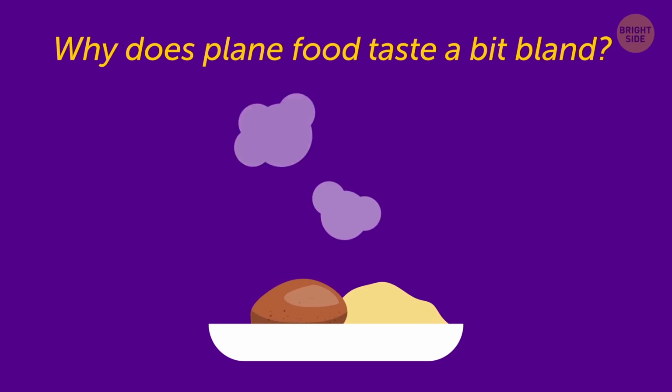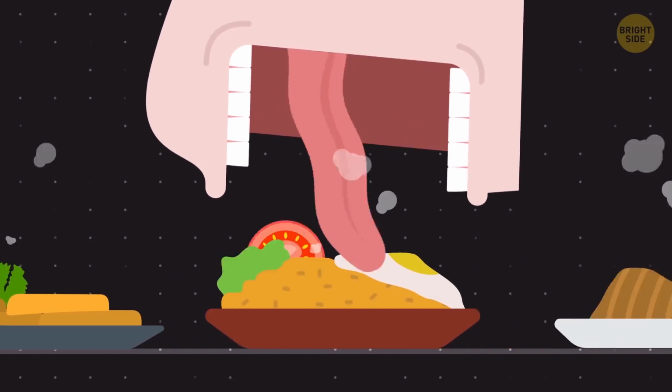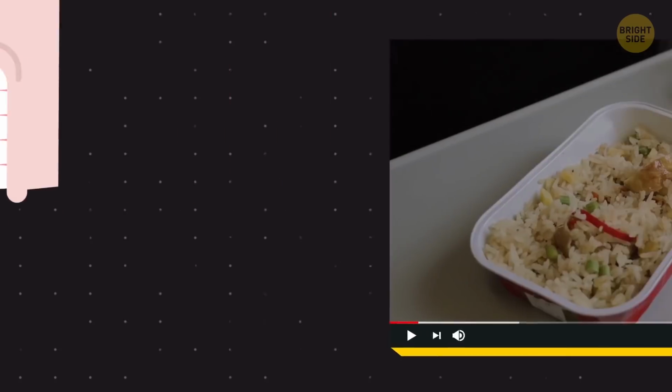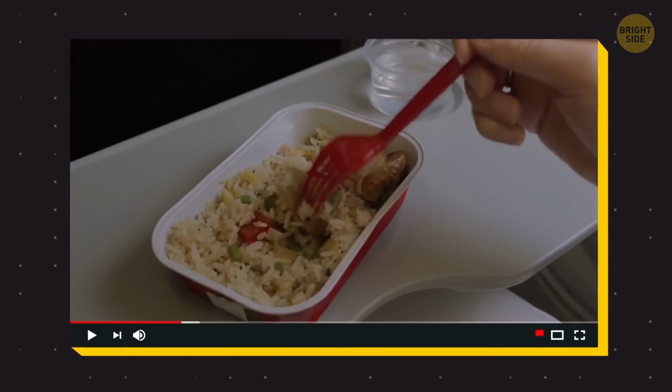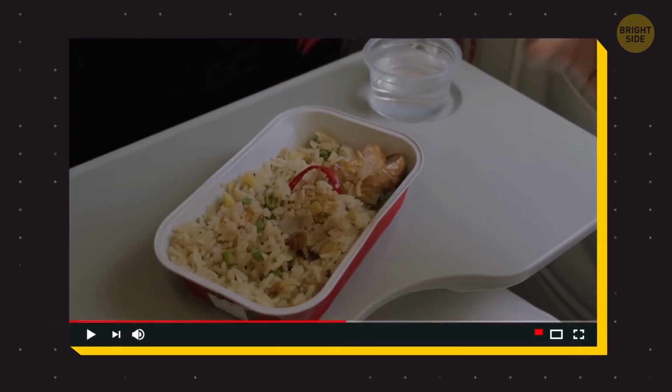Why does plane food taste a bit bland? This is not the food's fault, it's your tongue that can't appreciate tastes on a plane. A combination of high pressure and dry air numbs your taste buds and prevents you from feeling the real taste of food.